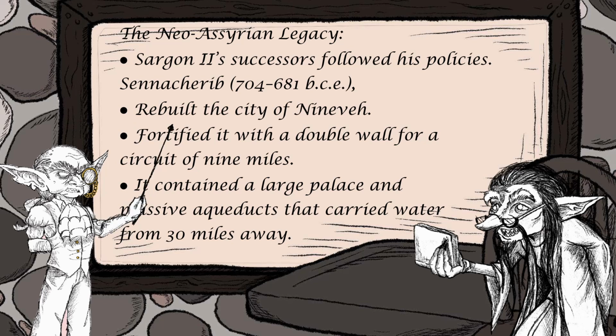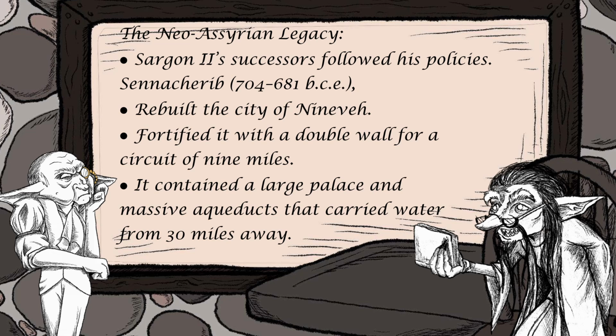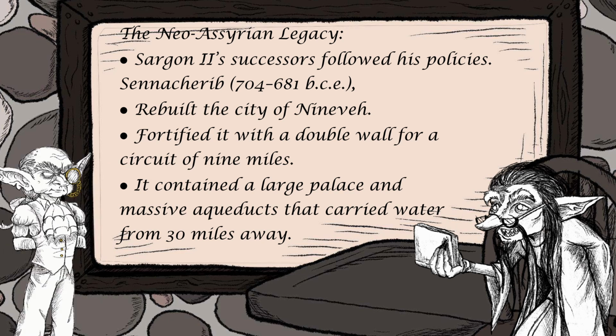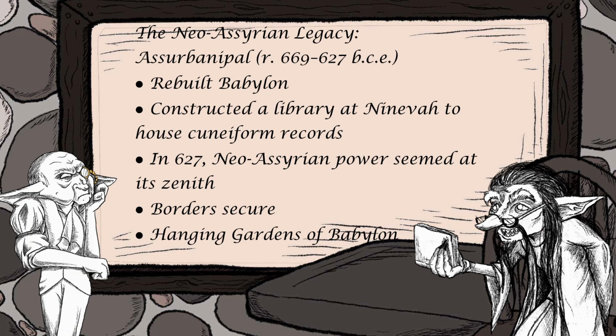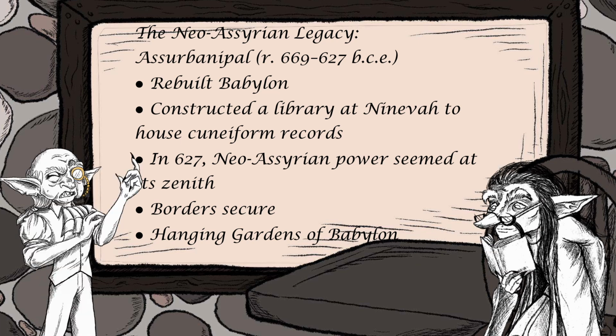Now, Sargon II's successors followed his policy. Sennacherib, between 704 to 681 BCE, rebuilt the city of Nineveh, fortified it with a double wall for a circuit of 9 miles. It contained a large palace and massive aqueducts that carried water from 30 miles away. Ashurbanipal, between 669 to 627 BCE, rebuilt Babylon. He constructed the library at Nineveh to house cuneiform records.